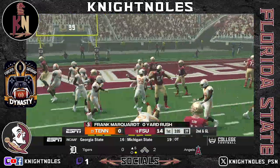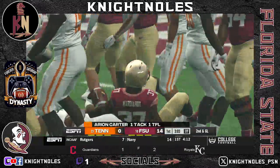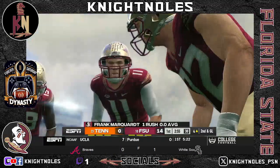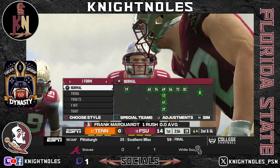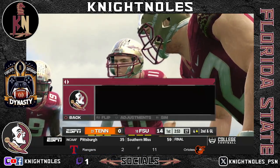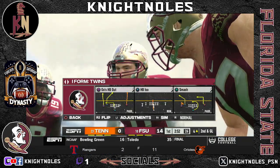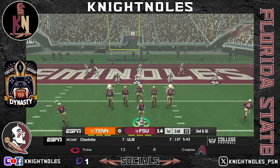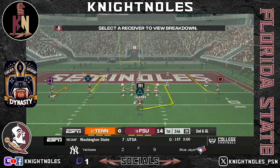Go with a run, and he's brought down in the backfield. And the halfback's got nowhere to go. That brings up second and goal. Ball on the 4-yard line.